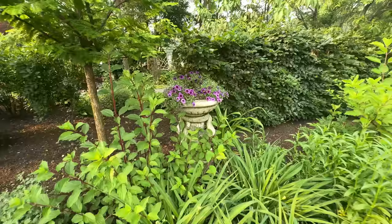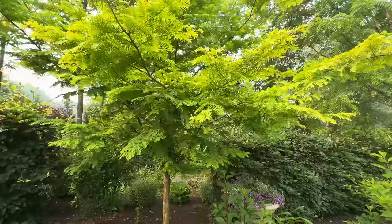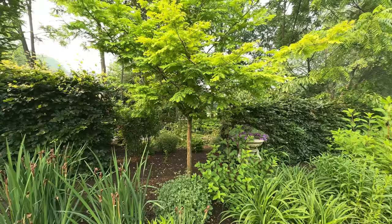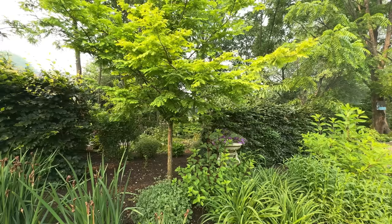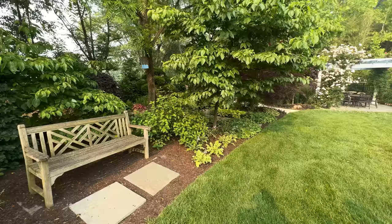So this tree, I took out a Bradford pear, which is invasive in Virginia, and put in this dawn tree. But really pretty leaves. It looks like a conifer. Beautiful. Actually, it's deciduous. We've got another bench here to take in the views. You can just sit here and take in a lot of features. Some strawberry hydrangeas.